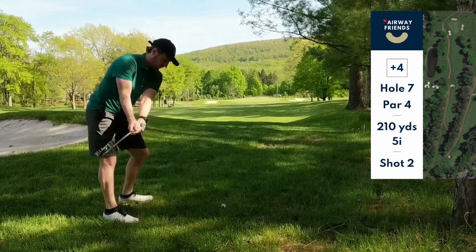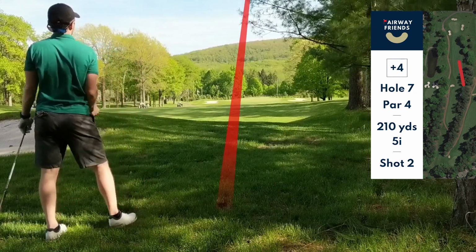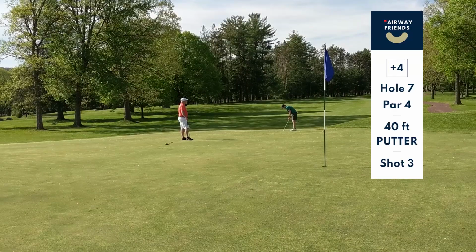So I'm 210 to another back left pin, and long is totally dead, so I figured anything on the front of the green would work out well. So I clubbed down from the 210 number, hit a 5-iron, and was able to get something on the front of the green. So I'm about 40 feet up the hill.